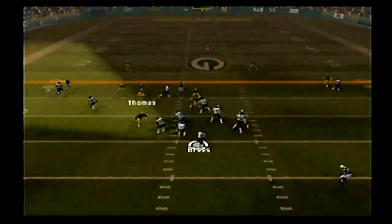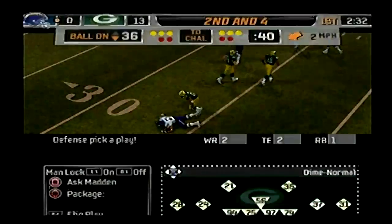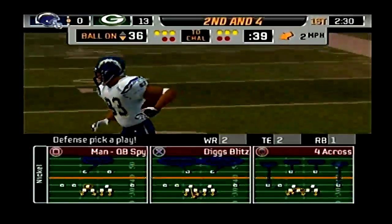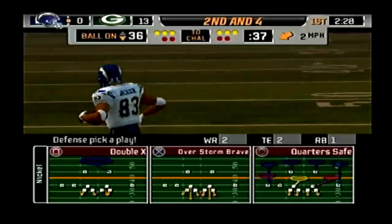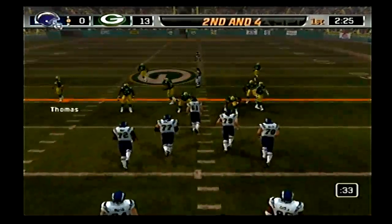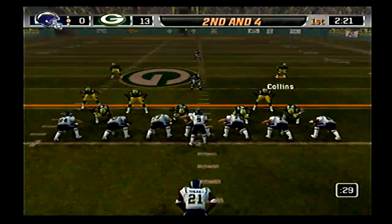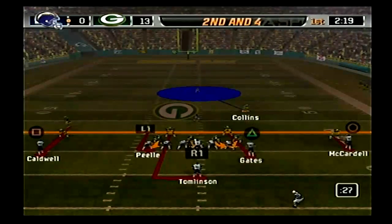Only one man back. Gets the pass off. And he hits his target. Thomas is there for the tackle. Freeze completes that for about a 6-yard gain. Ball on their own 36. Green Bay comes out in their nickel package.